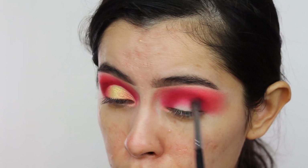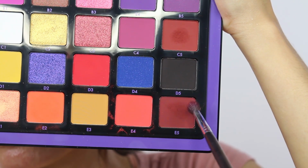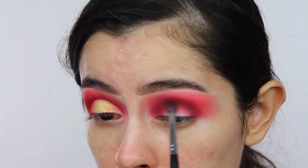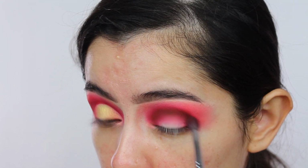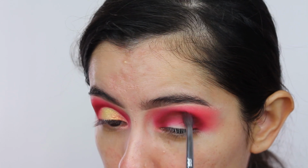And then I went back and I put a little bit more of the red, but then I really wanted to change up the look and use the browns in this palette. The browns are really pretty. They're very rusty, and I thought why not put them into the crease because it'll give this look more depth. So that's what I did.